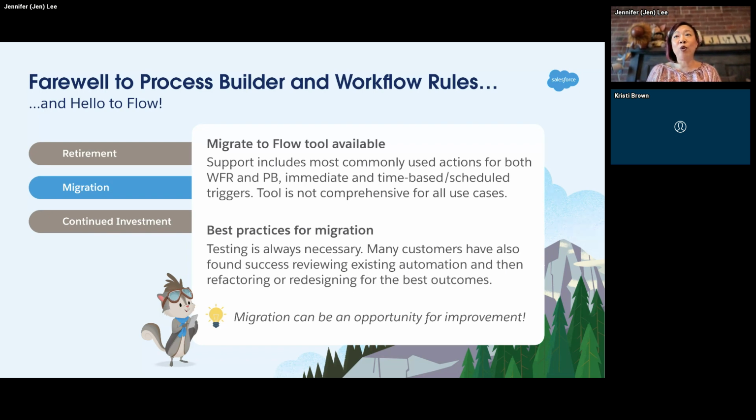It might be that you end up designing your flows in a completely different way than your workflow rules and processes, right? With Process Builder, it was more about doing them as one process per object. But that's not necessary anymore with Flow, with the various features that we have. So definitely recommend using that sparingly. Try to learn Flow. There might be different designs you come up with, and definitely test.